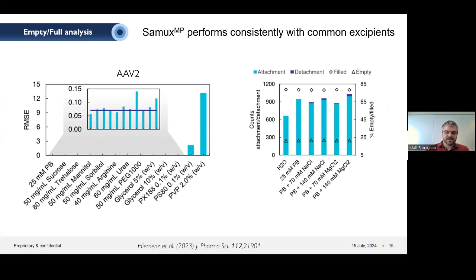In another example from one of those groups, they showed how the SAMX performs consistently with the addition of excipients that are common to the AAV field. The figure on the left-hand side measures the background signal as a root mean square deviation, or RMSE value, for the acquired microscopy image. This value should be as low as possible to not raise the lower detection limit of the instrument. And you can see here that the presence of the tested excipients only slightly increased the background signal near the accepted criterion range of 0.07, represented by the blue bar in the inset, with exception to a few additives, and the greatest exceptions being the two on the right-hand side for polysorbate 80 and polyvinyl pyrrolidine, which are well above that threshold.